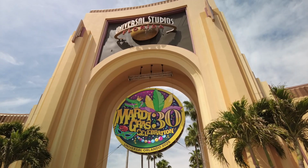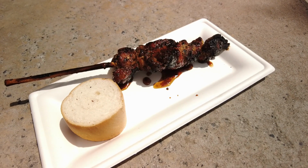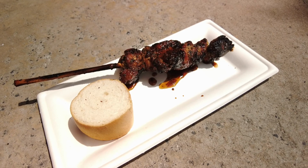And also, it's the last week of Mardi Gras at Universal Studios. The event runs through March 30th, which is just around the corner. And there are still a few items that I haven't had yet. A couple of them are very popular. Everybody's been raving about them. And so I really want to try them before the event ends.